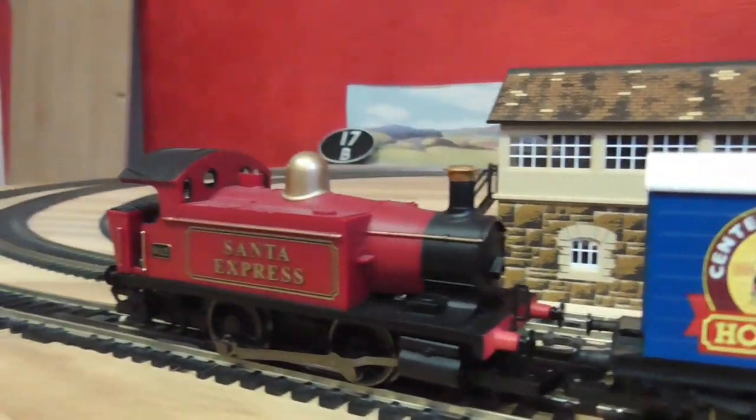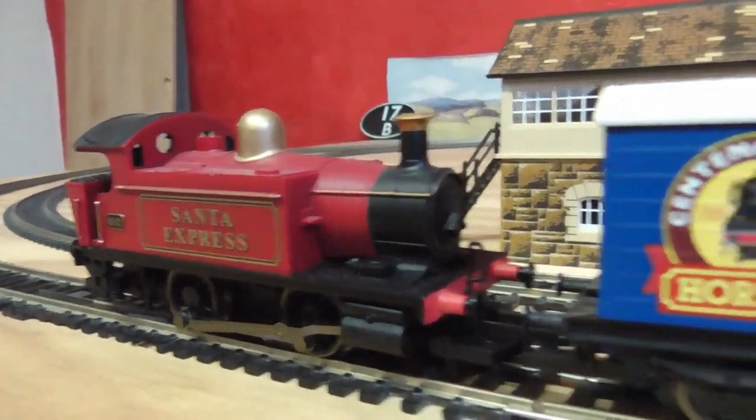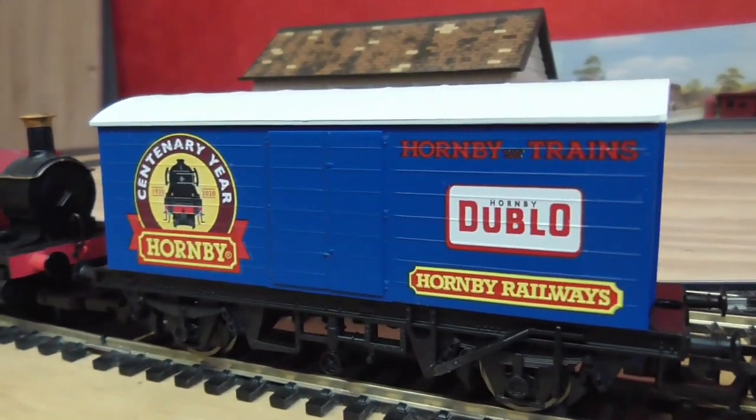So yeah, guys, that's the end of the running session. Just to give you my opinions on the Centenary wagon by Hornby.